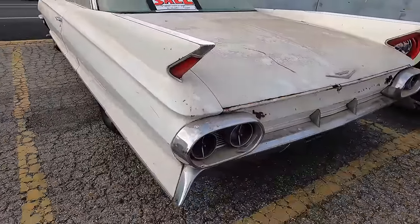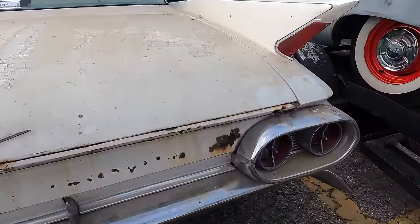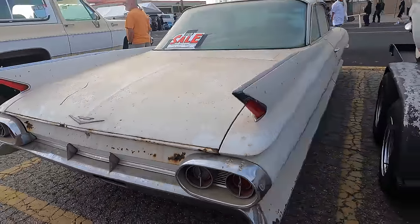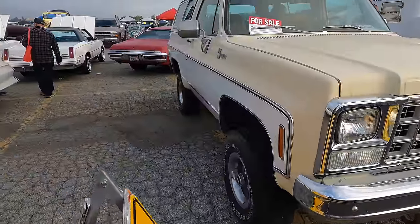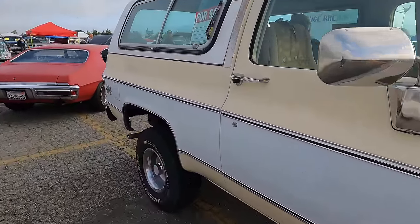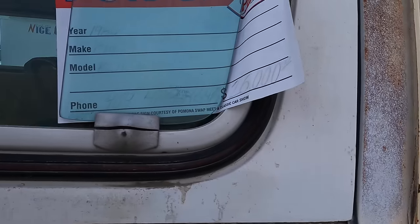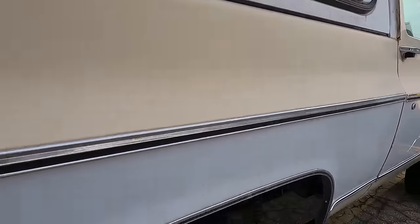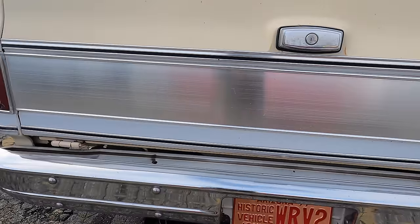Not sure if this is from California or not. It has a black plate on it. A little rust back there too. It might have been a Beach City car. Got a Chevy K5 Blazer. This one is 26,000. I don't know if you can make it out. It's written very lightly. Looks like it's out of Arizona.